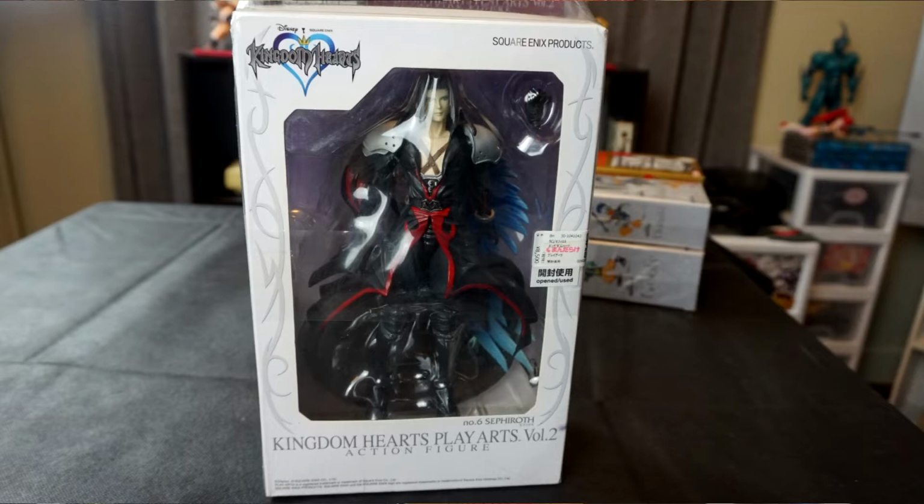Next up, we're bouncing back to the figures, and of course, we're going back again to Kingdom Hearts. This is actually Sephiroth, so Final Fantasy VII / Kingdom Hearts, I guess. Nice little pickup here. I did not have this Kingdom Hearts figure. Let's see, it's the Play Arts Volume 2 of Sephiroth. Let's see, number 6. Pretty neat. I'm debating on taking him out. I think he's been taken out previously.